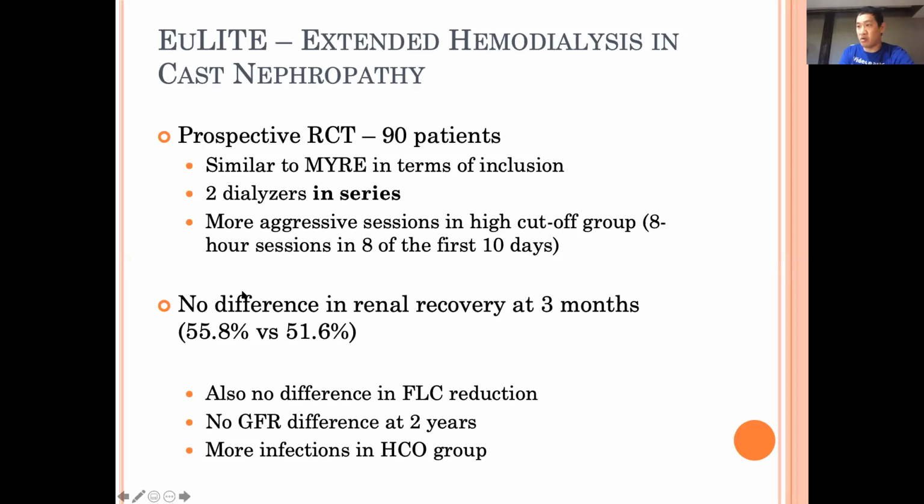But what they showed here is there was no difference in free light chain reduction as long as they got prompt chemotherapy. There were more infections in the high cutoff group.